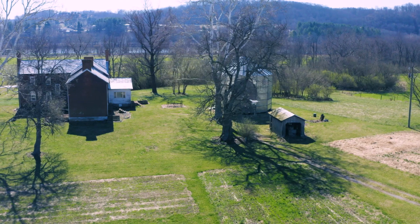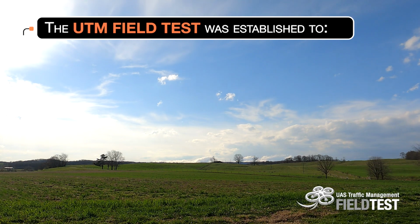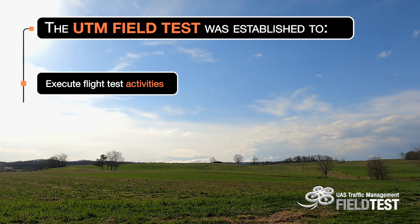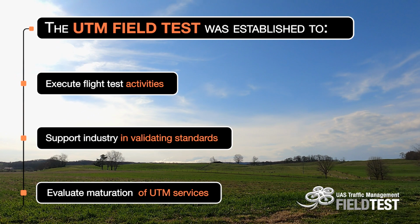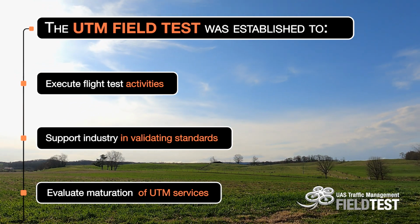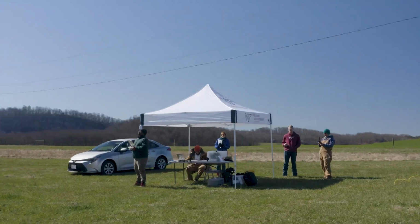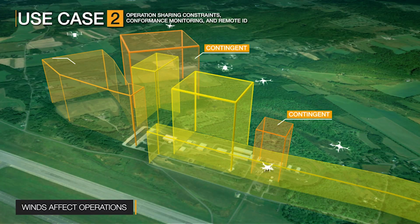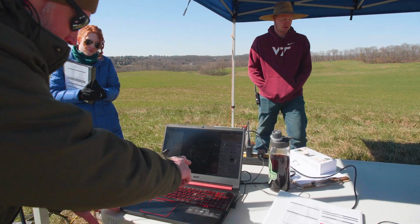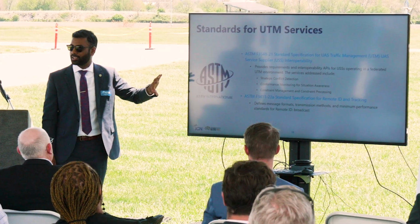There, the FAA worked with industry partners to test a number of use cases, executing flight tests of varying complexity, validating standards, and maturing UTM technologies and services. By testing how well industry technology works in the real world and showcasing how the FAA can interface with industry for UTM technologies, these tests give policymakers an idea of how to structure future oversight.